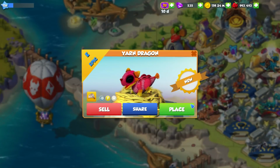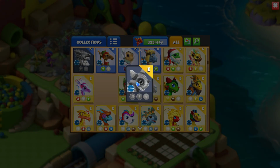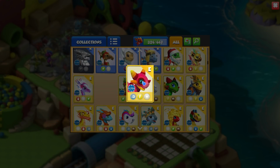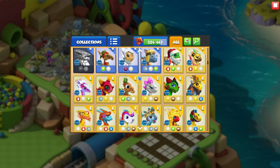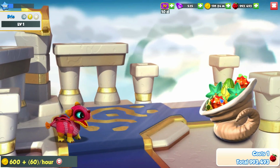Finally got him. So, the yarn dragon was the reward dragon for tier 8 / level 8 of the Cold Runnings event, which is currently ongoing. So we finally finished it off, and we've got him added to our collection. So that's dragon number 324 out of 447.